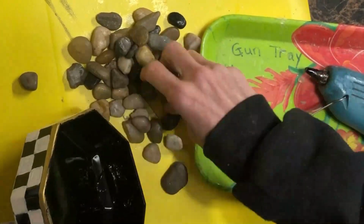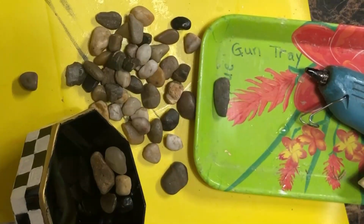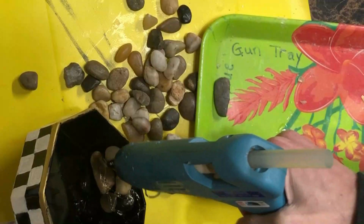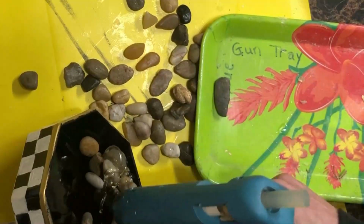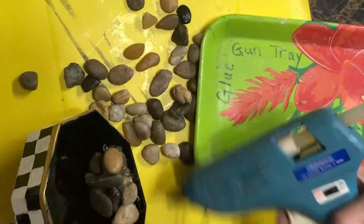So when I was finally confident enough to mess with it again, I took some of these rocks that I got at the Dollar Tree and I hot glued them inside the bowl to counteract the weight of the teacup. It was just a big old mess of hot glue and rocks until the inside of the bowl was heavy enough.